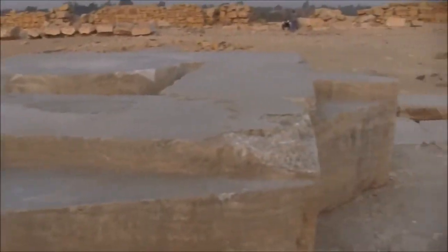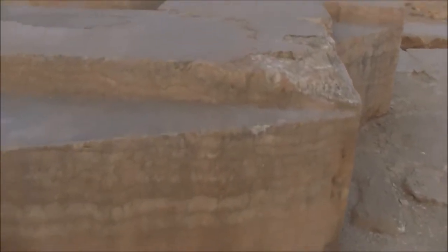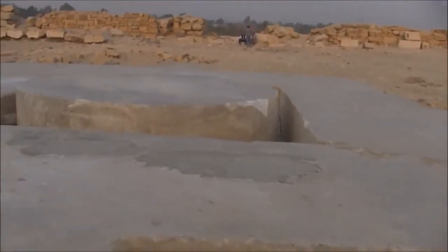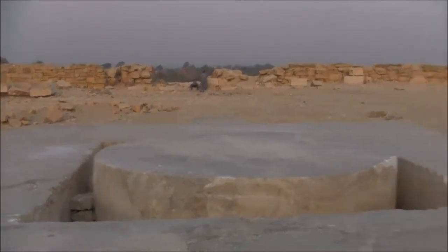But this is the most incredible thing. This is called the Hotep, and it is one single block of stone. You can see it has 4 points.